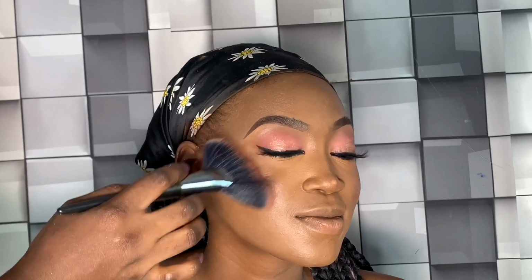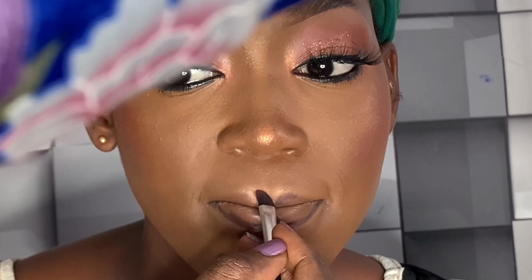Now I'm taking the Black Radiance contour palette, the highlighter in it. I went over all the highlighted areas with that, and I took it also in the inner corner. The Black Radiance was just to make it a bit more super highlighted. You know, it makes it look beautiful in pictures.